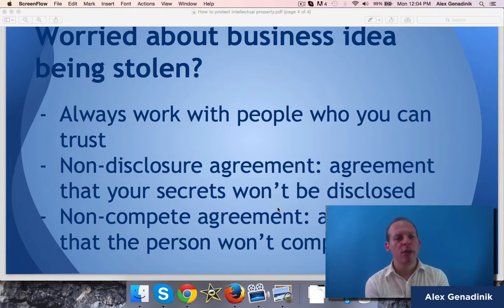So those are the 6 ways to protect your intellectual property. For different situations, different ways apply. And it's up to you to see which makes sense for you, but these are the options.